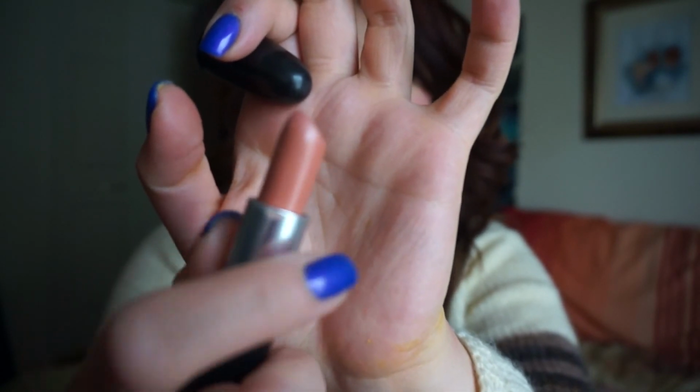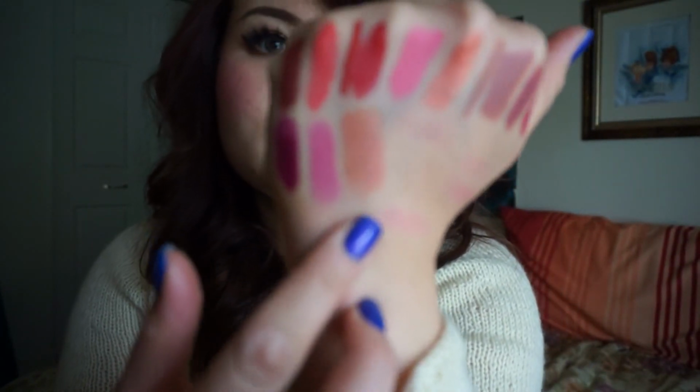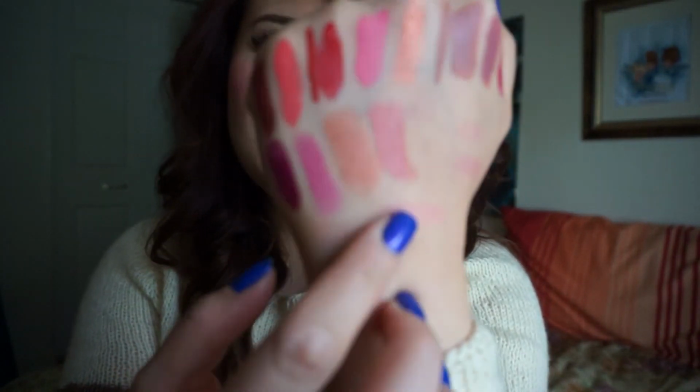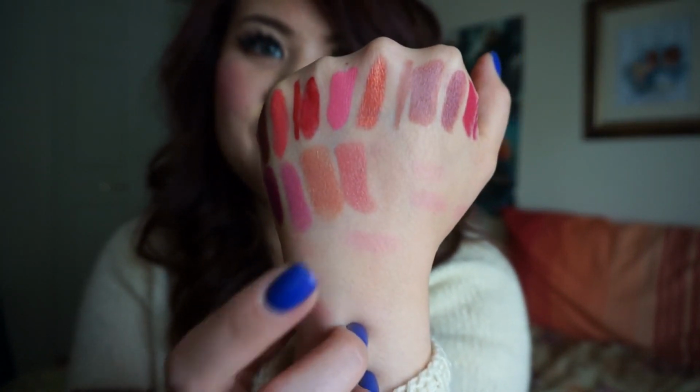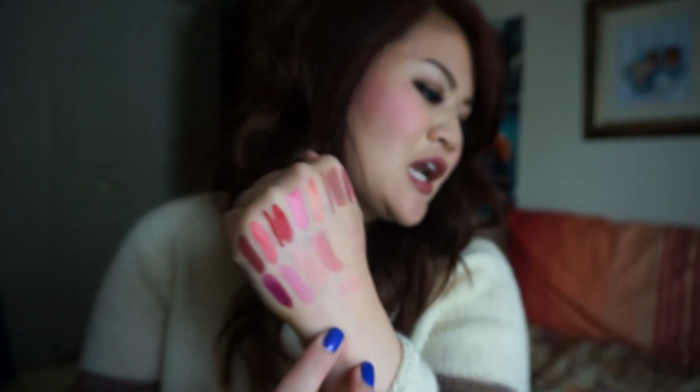So that's Shy Girl, and yeah, I need to finish up all these lipsticks, seriously. And that is Shy Girl. You know what? I think it kind of looks like this Rimmel one, Moisture Renew in Let's Get Naked. Let's watch it side by side just to see if they are similar. Okay, they're not. Initially, I thought they looked almost the same, but no. Let's Get Naked is definitely more pink peach, and Shy Girl by MAC is definitely a truer peach color.